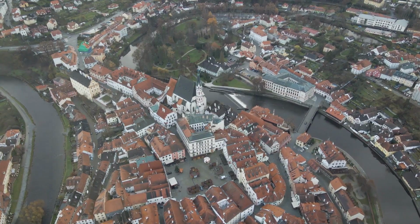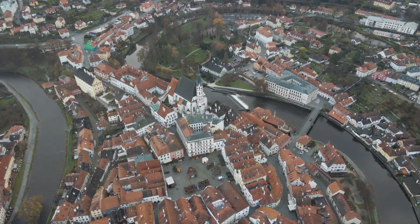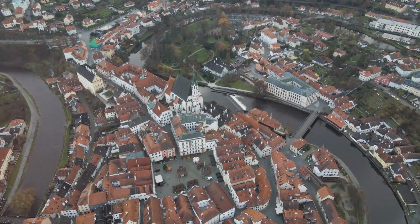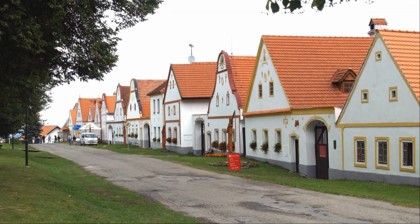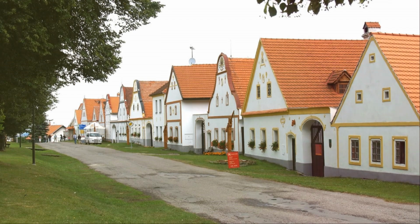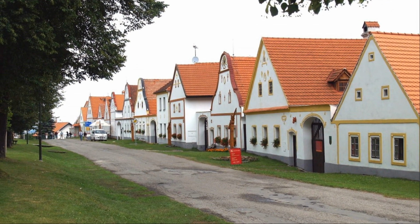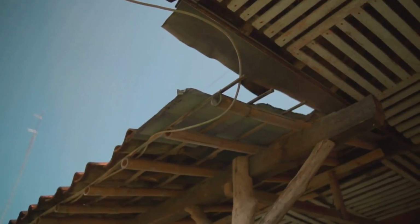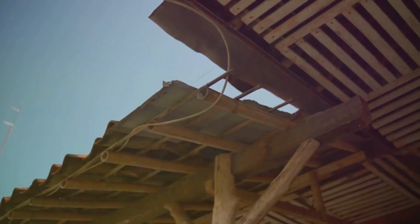Now, you might be thinking, this all sounds lovely, but surely life in a UNESCO World Heritage Site can't be easy. And you'd be right. It's a delicate balancing act, preserving the past while embracing the present. But the villagers of Holašovice are up to the task. They take their heritage seriously, and rightly so.